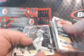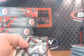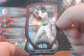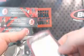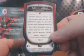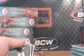Solaire, Drew Ward, Jones, Merritt, Needy, Gordon. And, oh, we got a die cut back here. Jose Peraza mini, not numbered for the Braves. Oh, nice. Rosny Castillo, Bowman Scouts die cut. Number 45. 32 of 99. For the Red Sox. Rosny Castillo die cut.